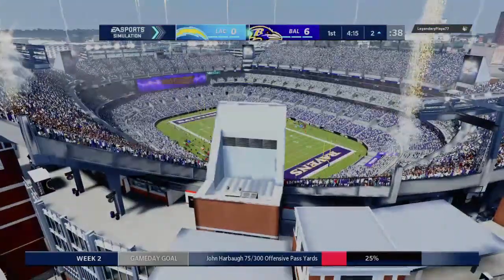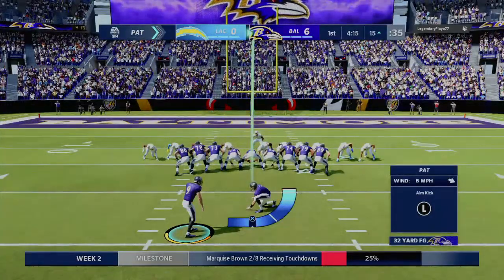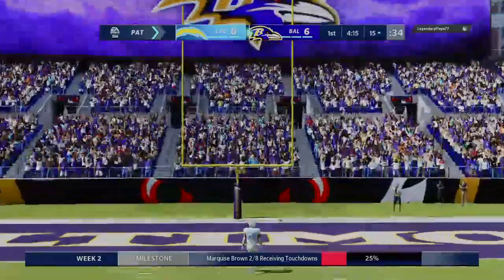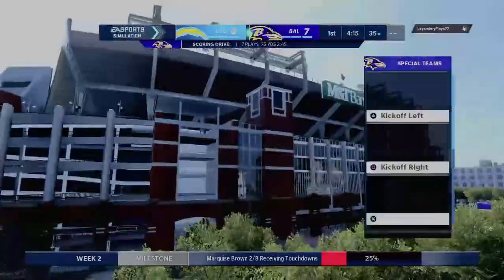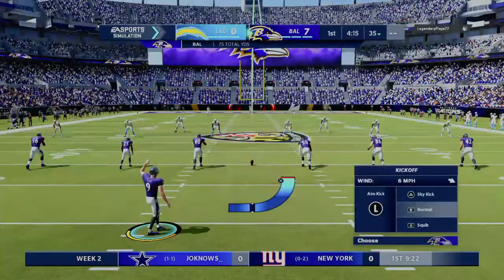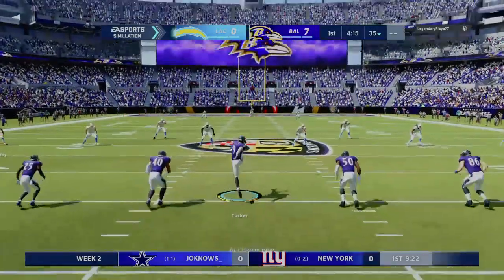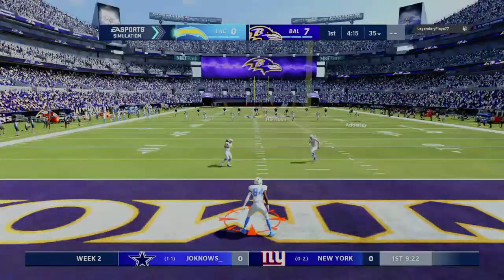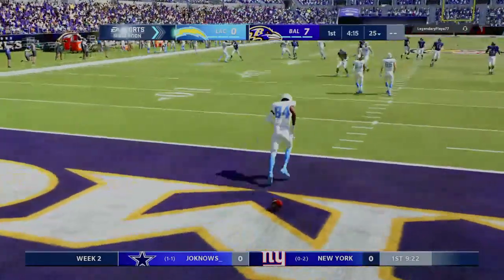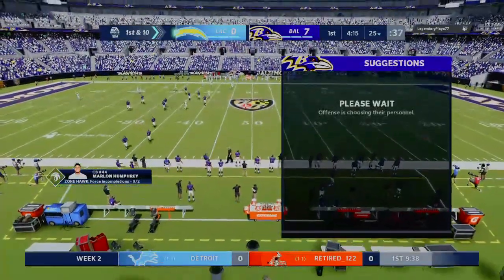Hollywood Marquise Brown, his 2nd touchdown on the season. And the Ravens have taken the early lead. And the Ravens lead at 7-0. Makes the score Ravens 7, Chargers nothing. Tucker now to kick it away following the touchdown. Fields it in the middle of the end zone. And it'll come out to the 25 as he will not attempt to return. 25-yard line.